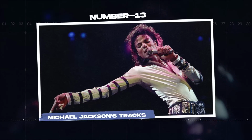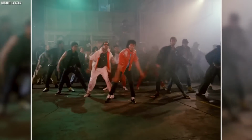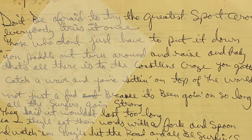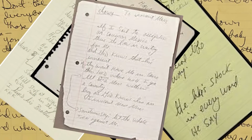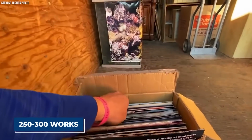Number 13. Michael Jackson's tracks. It's truly heartbreaking to hear that most of what we thought were Michael Jackson's best music could have been your least favorite if he had released every song that he had written. Joe Jackson, Michael's father, had preserved some of his son's unreleased music and song lyrics in a storage container containing around 250 to 300 works.